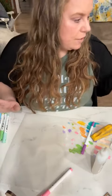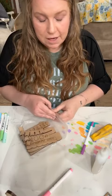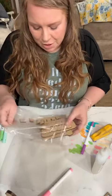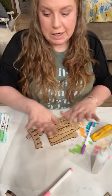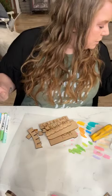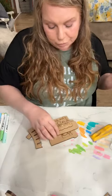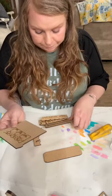If you want to stick around for the ice cream stand, you can. We're going to do it because it's got to match. All right. The ice cream stand is separate. You can get each of these separate. You can get them to go together. It's completely up to you. Some people might want the gnome. Some people might not. Some people might be like, I'm a no gnome type of person, but you really like the ice cream stand. This is going to be super cute.